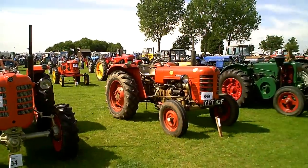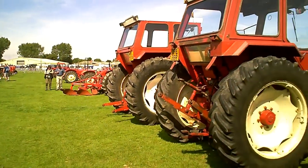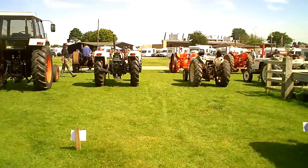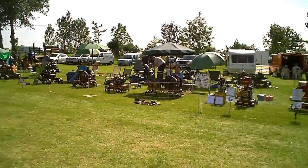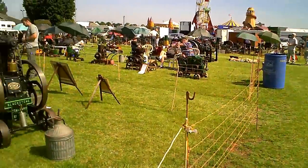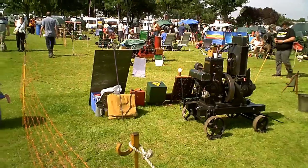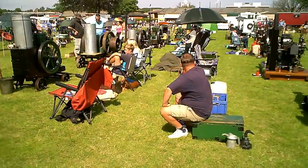I thought the easiest thing to do is stand in the middle and go round. There we are. See? Spoilt for choice, here you are. Absolutely spoilt for choice. And if stationary engines are your thing, once again, look, you are spoilt for choice. See, you go to these shows and see one or two. Look here. Anyone into these could spend 2 days just looking around these.